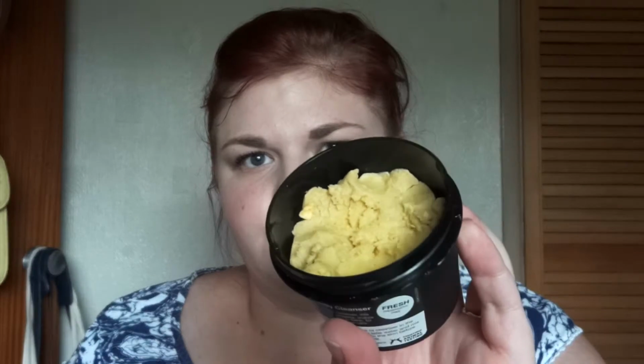The next skincare product is also from Lush and it's Let the Good Times Roll Cleanser. And it looks like this. What you do is you take a bit out and wet it between your hands and then massage it all over your face. And it's got scrubby bits in it as well to help get rid of any of the dead skin cells.